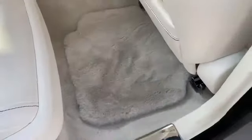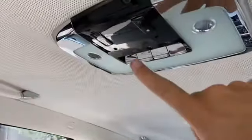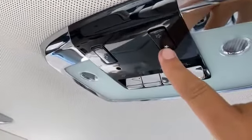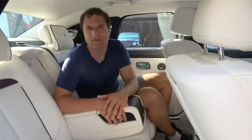On the ceiling, like I mentioned before, you have the starry headliner, and back here you can also control it just like in front. You have the same button to turn it on or off, and next to that you have the same switch to brighten or dim the starry headliner depending on your current mood. Next up, here's another luxury feature back here.